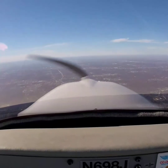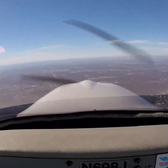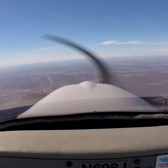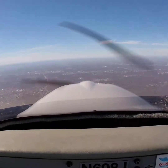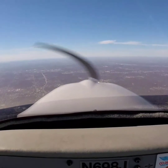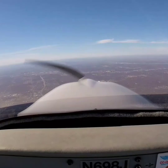Southwest 1478, turn left, direct Napoleon, Alpha November X-ray. Direct Napoleon, Southwest 1478. American 1568, the International Tower, expect visual approach. Would you like 19 right or 19 left? We'd like 19 left for American 1568. American 1568, expect visual approach, 19 left. 19 left for 1568.